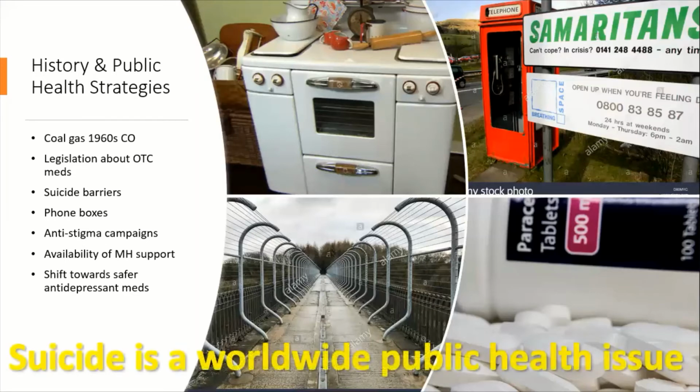One really important point I wanted to make is that suicide is a worldwide public health issue, and it cannot just be left to mental health services to tackle suicide, because public health strategies have their role to play as well. And clearly public health strategies can be very effective in reducing suicide rates.